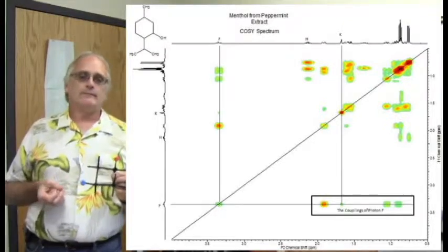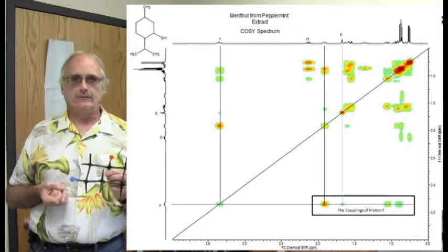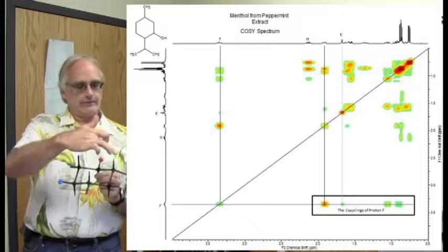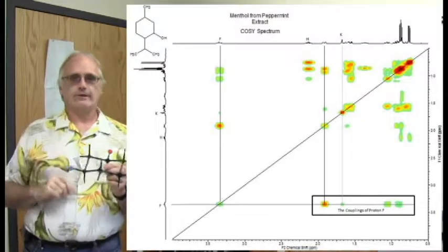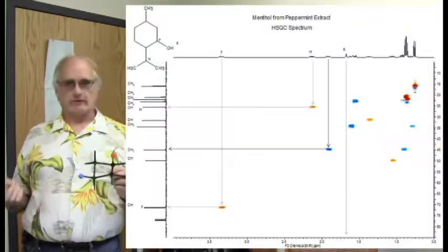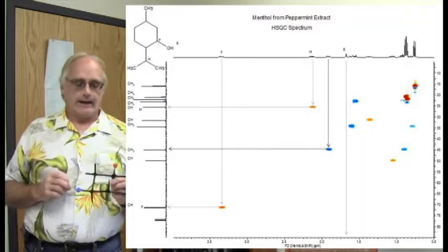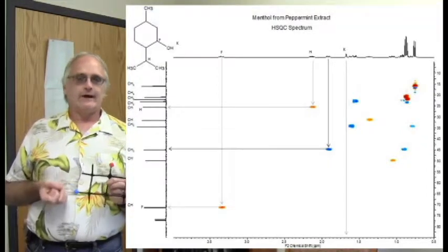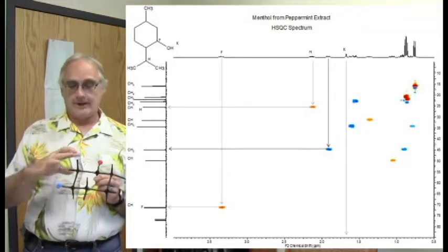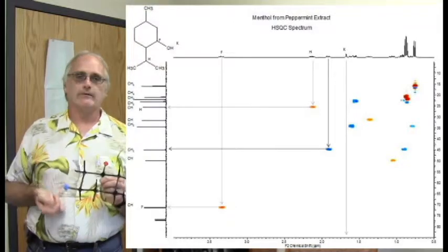So I pick one of them. I'm going to pick what looks like the strongest cross peak, the one at 1.9 or 1.95, somewhere in there. And it's either this proton at G or one of the 2 protons at position D. And so I use the HSQC, and I switch back and forth in COSY and HSQC a lot now. And sure enough, 1.95 corresponds to a CH2 group. So what I found is the carbon in position D and one of the 2 protons out here.